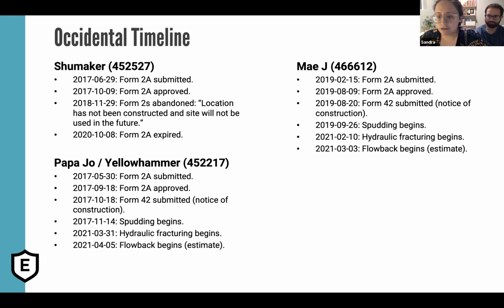So if you've heard the fracking going on the last couple nights, what you're hearing is Papa Joe. They began, it says the 31st there, but we got a little advanced notice. So they've actually started already at Papa Joe. Yellowhammer will start on the 31st. So lots of activity going on, and we will get to a point where all three are active, although at different stages, and have different correlated risks to consider.